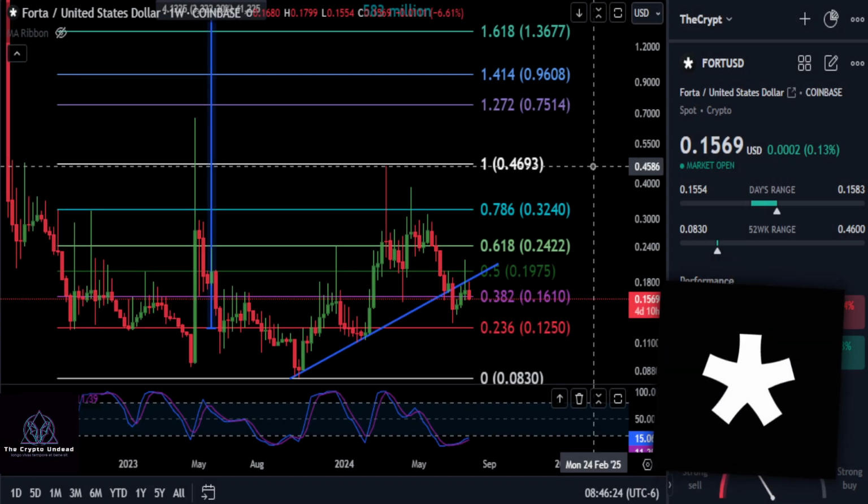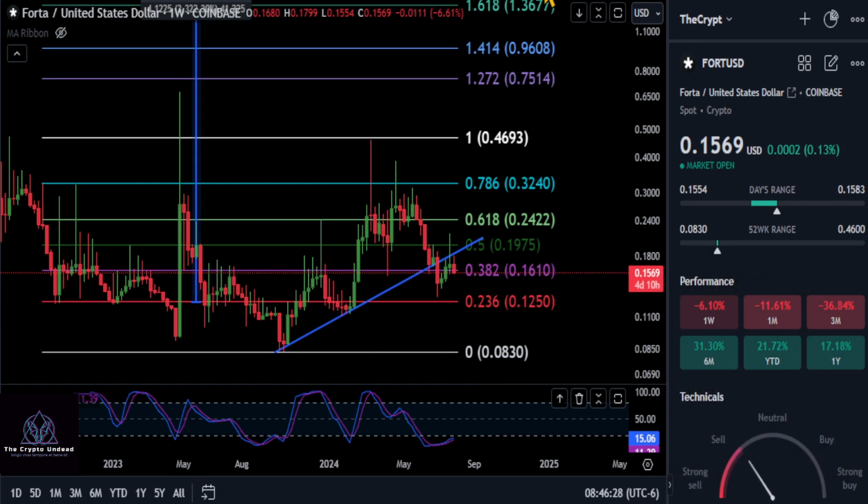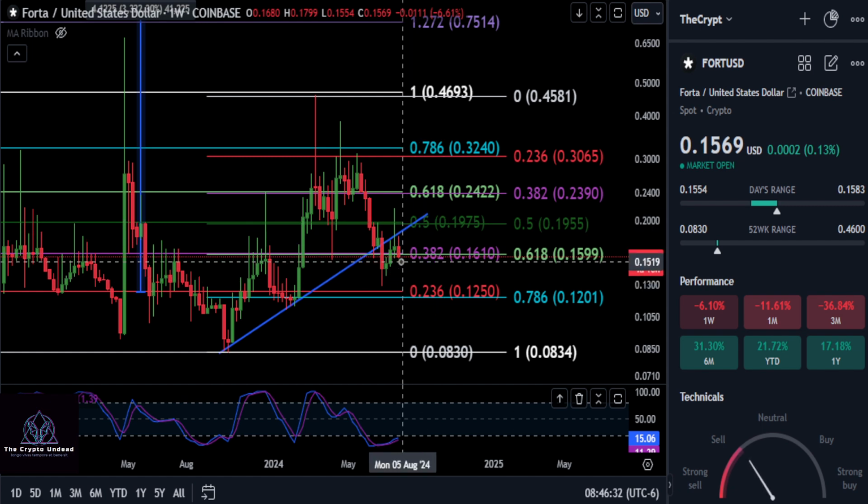All right, everyone, a quick update on Fort here. So, keeping it real simple on Fort. If we bring this other fib back up, let me bring it up. You can see that right now on this weekly candle, currently sitting at 15.6, we're down 6% on the week.